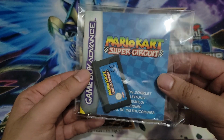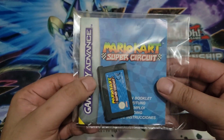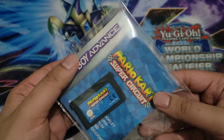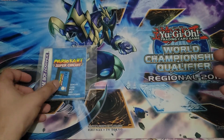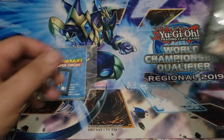This particular copy I bought from a seller that I met on Facebook, who specializes in a lot of retro and modern gaming. Essentially an enthusiast of physical games and DVDs.